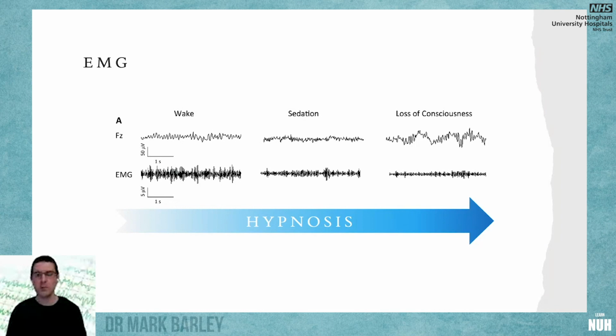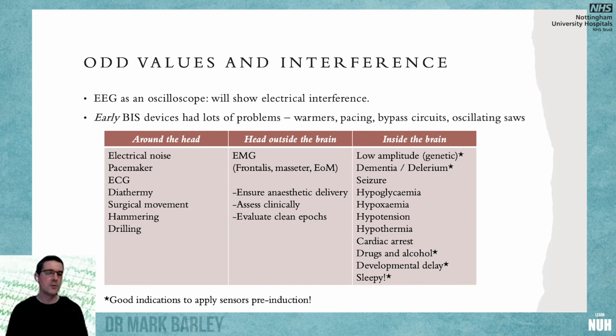So, odd values and interference. These EEG monitors are very well filtered. They're working in this awful electrically hostile environment for these very, very delicate electrical signals. Remember that EEG is in the microvolt range. ECG is millivolts, and yet we're throwing diathermy and all sorts of other signals into the vicinity of the patient's brain, which can cause interference, however well filtered and shielded our devices are. There were lots of problems with the early BIS devices, which were upset by things like warmers, pacing. Henry wrote a letter in 2007 about bypass producing oscillations in the ECG, which were picked up in the brain.